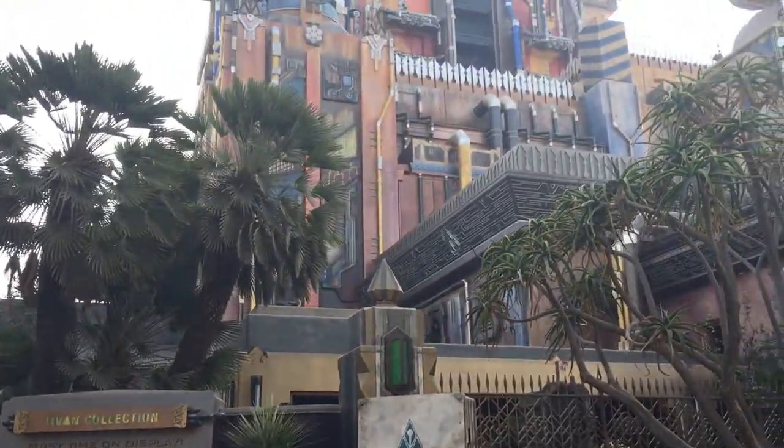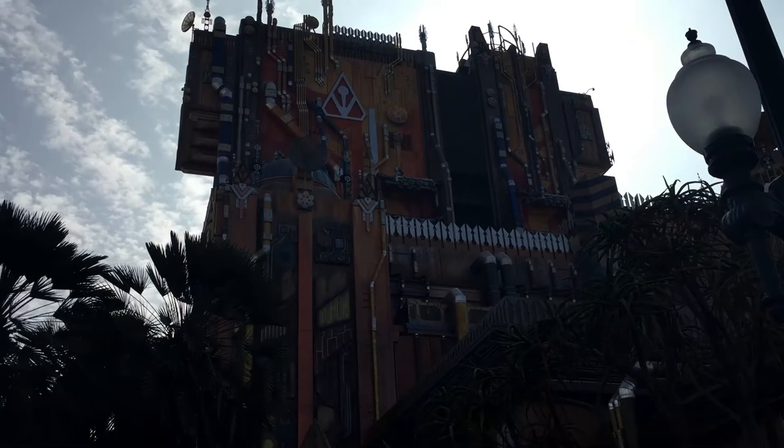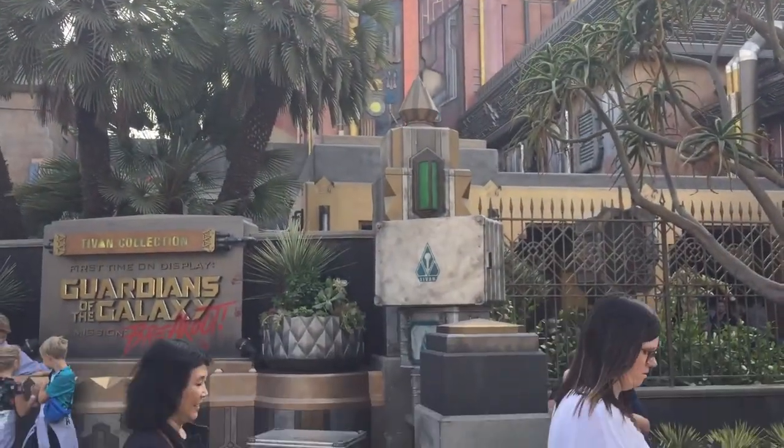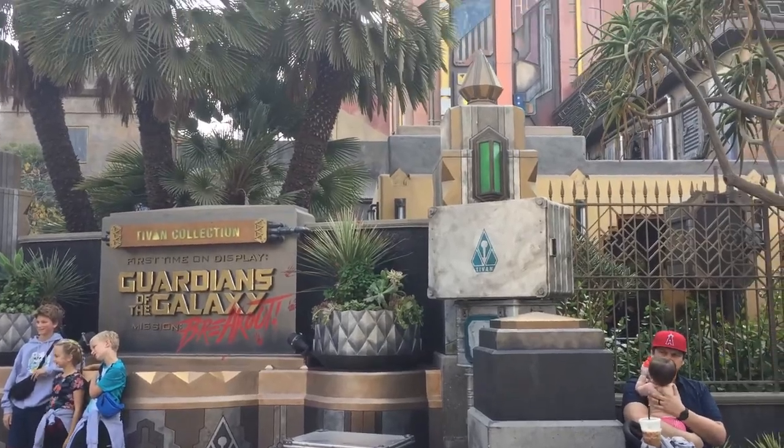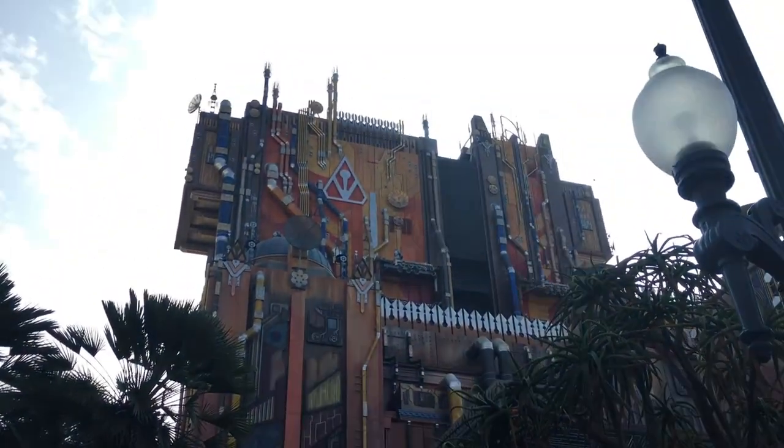Mission Breakout. Last time I got on there, I got real sick afterwards. Did I try that again? Oh, a little sick. I think I was hungry at the time. That's probably why.